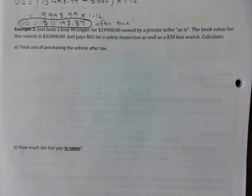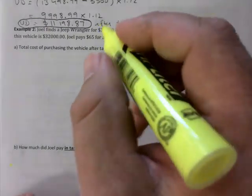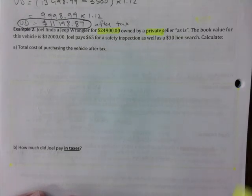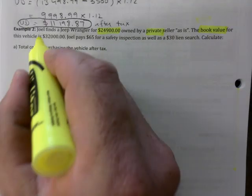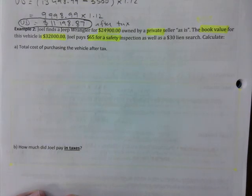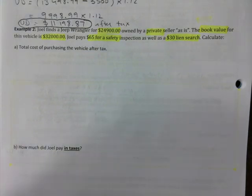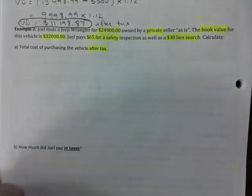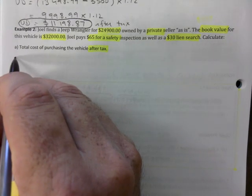One more example, and then I'll let you try it yourselves. Okay. Joel finds a Jeep Wrangler. I love my Jeep Wrangler, guys. I have one. For 24,900, and it says private. Ooh, this is used private. Got it. Book value. Watch this, guys. The book value is 32,000. Joel pays $65 for safety, and there's a $30 lien search. Calculate the total cost of purchasing after tax. I know it's a used because it's a private sale, right? If it's a private, it's automatically a used car. So used private.